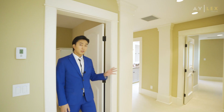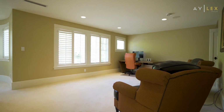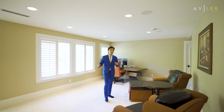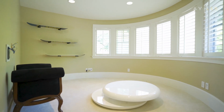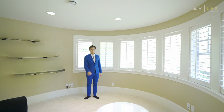That's true. Now for the next room, we have a whatever you want kind of space. You can turn this into an office space or a bedroom. It's up to the owner. That's case by case. And over here you have a nice circular space which you can make into a walk-in closet. I'm sure this is definitely more than enough space for you to make a clothing deposit.